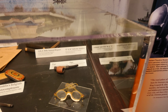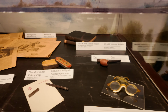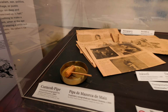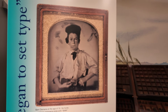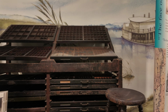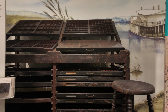Got one of his pipes in there, some of his glasses, his self-filling pen, and over here his corncob pipe. Here they have a picture of him when he was a younger man, and his first job, even though he wanted to be a pilot on a steamer boat, was a printer's assistant. So they actually have kind of a cool thing here where they have a printing plate with his image, and you could just do a rubbing on paper and take it home. How cool is that?